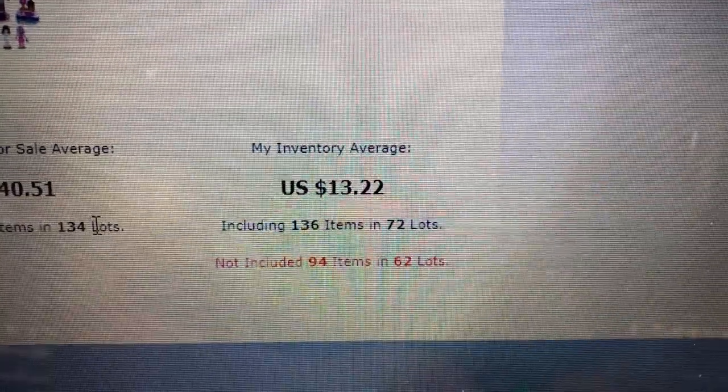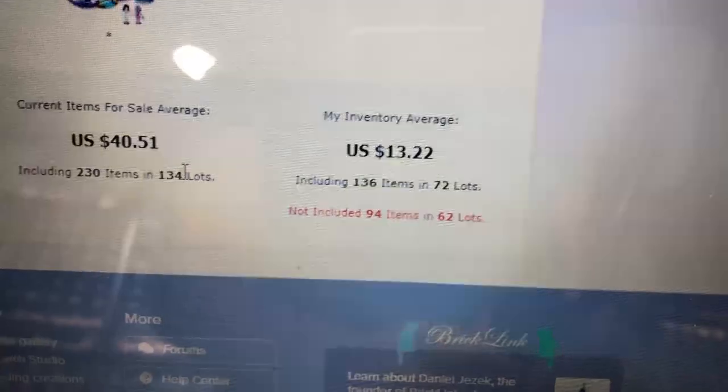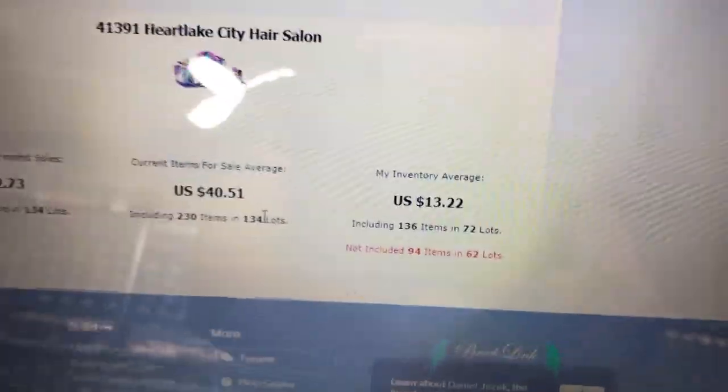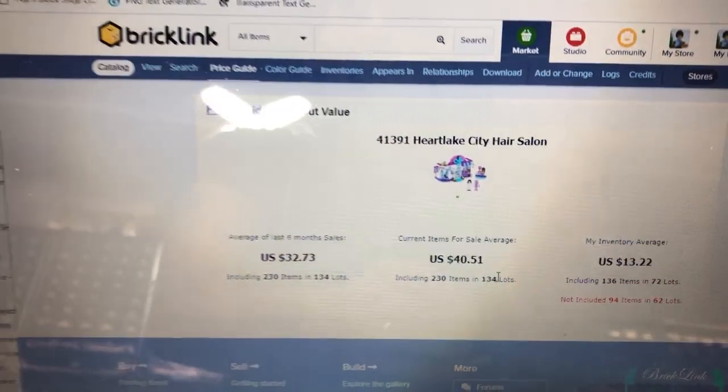So, the main question is, what's new? 62 new lots, that is very good. I like anything that's close to 50% new lots, because we're stretching. We might get up to 12,000 again today. I don't know yet.